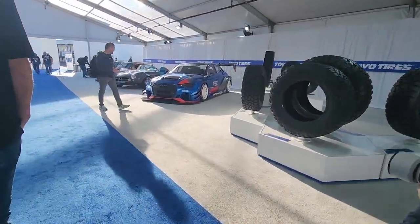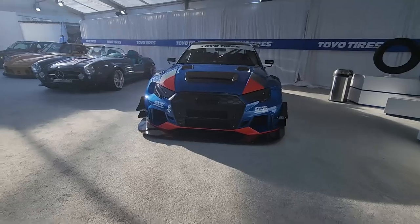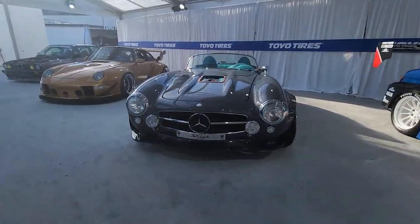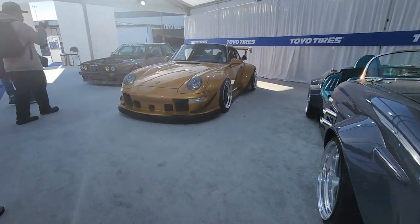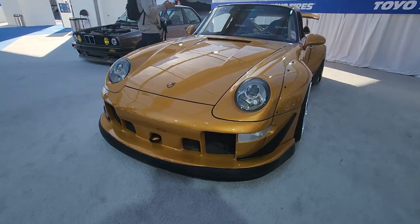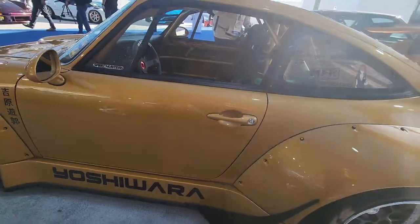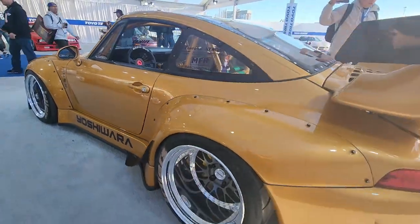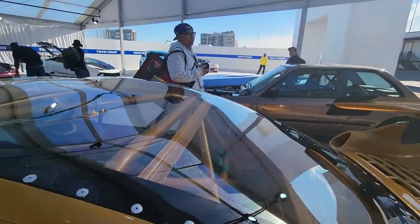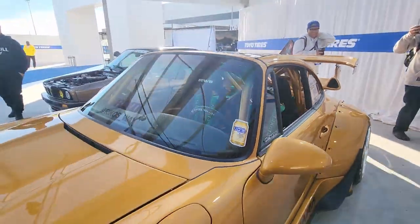Let's make our way down. We have a couple of beautiful cars down this way. Awesome BMW. Of course, I'm going to this RWB. Beautiful color. RWB Porsche. Yoshiwara is the name of this beautiful car. Check out the glass top. Awesome.